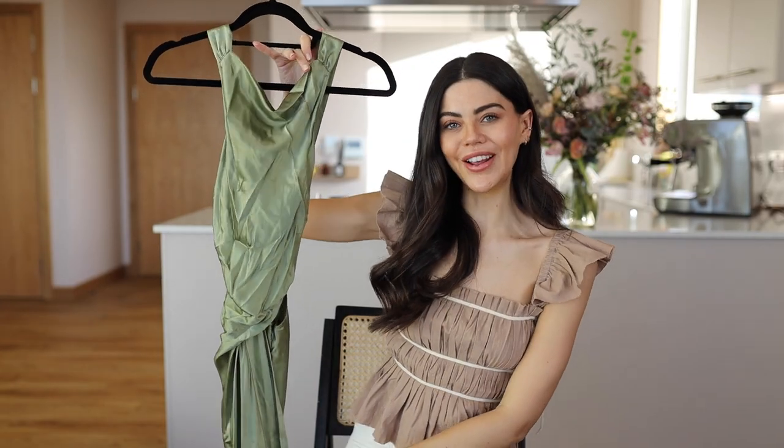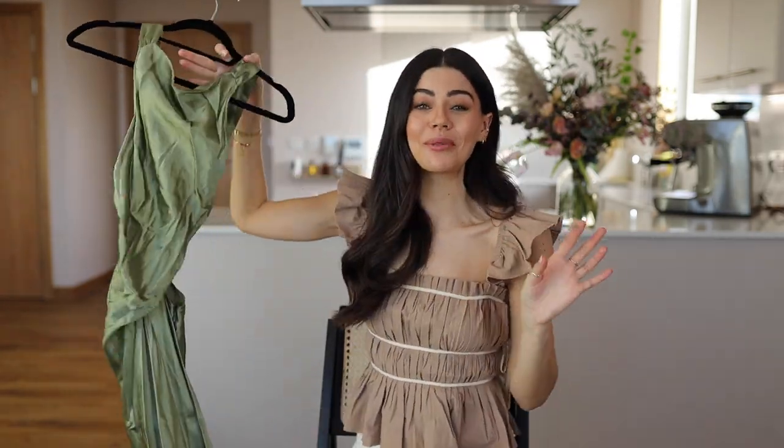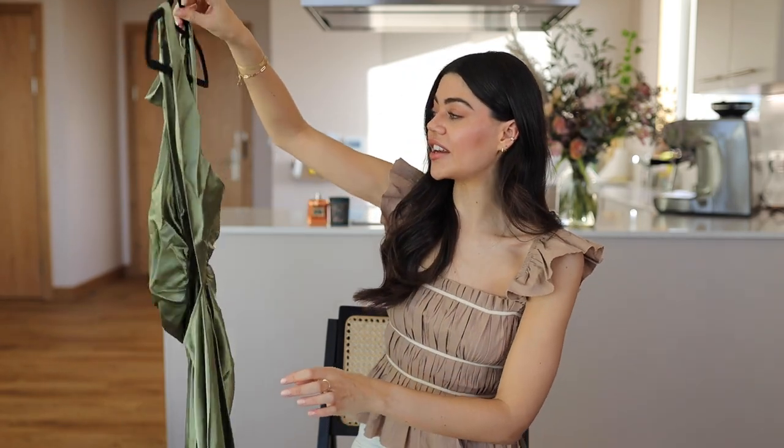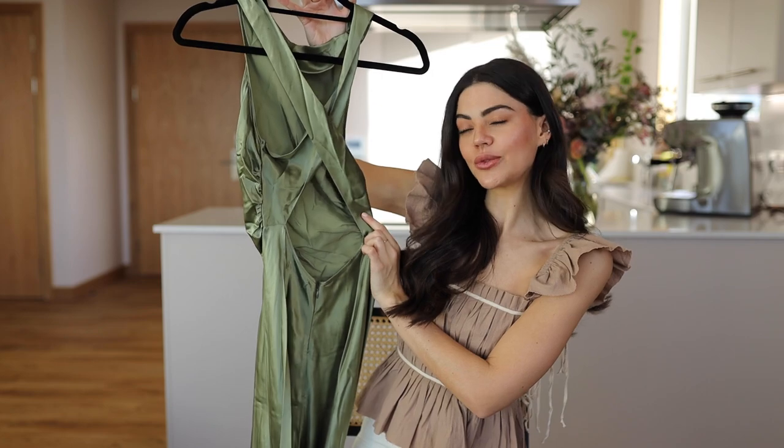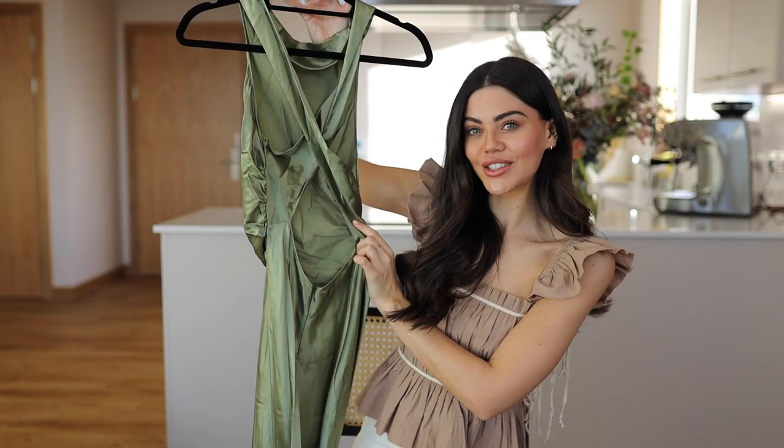This looks so bad on the hanger, I promise you. On the model, this looks divine. It's got a cross at the back. Can you look there? You can see a bit better. And my back is one of my favorite parts of my body. And I love anything that shows off my back.